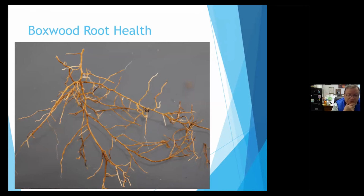Well, I did that. I washed out this root mass from a boxwood sample, and actually this looks pretty good. Basically what you look for are those white root tips. If you see a lot of those, then generally the roots are in pretty good shape.